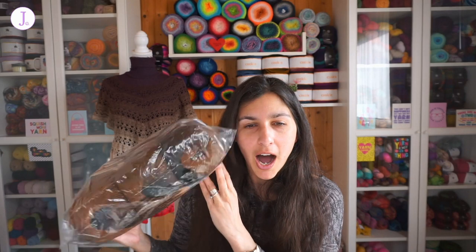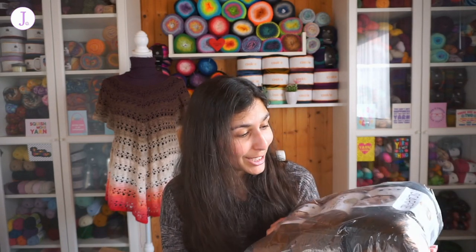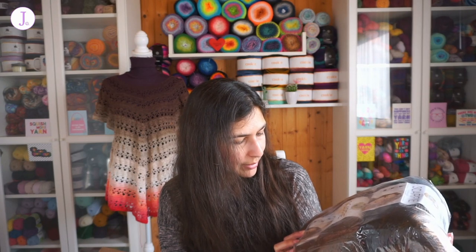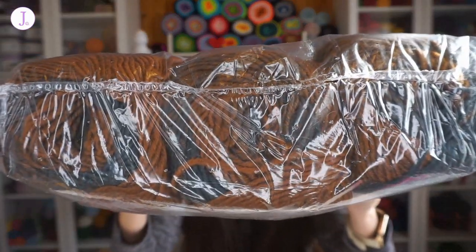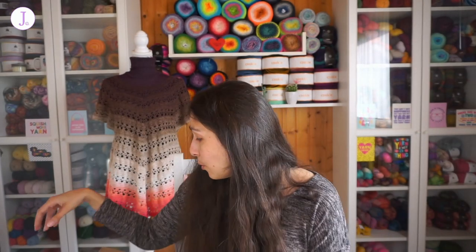Whoa. This is Scarfy. You guys have heard me say again and again how much I wanted to try Scarfy. Christy sent me three balls of this in our yarn swap that I just opened a few weeks back. And now there are three more in a different color. Oh my god! It says one ball of Scarfy will make a scarf. One ball of Scarfy will make you a hat. Five balls of Scarfy will make you a sweater. It's shades of brown and black. Love it. Thank you.